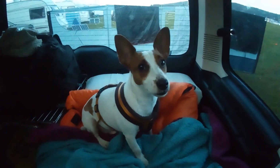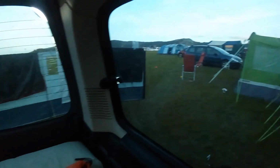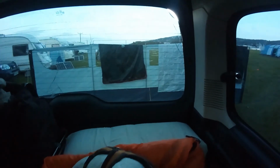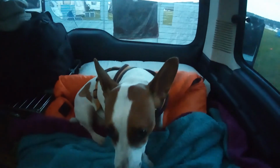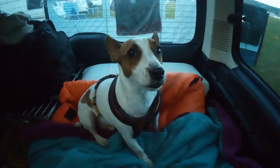Dog with the view. You can see all out on the camp field. Expect to put a wind block there, because he's barking at my kids, aren't ya? Hey, Chica.